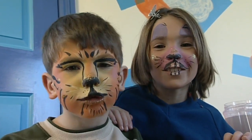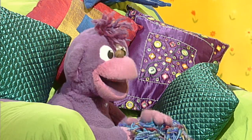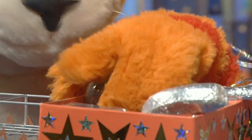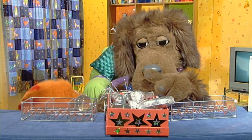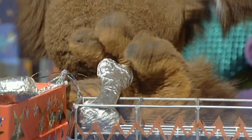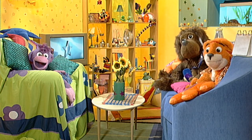Fab! Good choice! Ooh, and a good start for us both! Yes, it's a shiny for Dogsby and Tigs. A shiny ball, I think. Nice. Ooh, and a shiny for the dog. Ooh, shiny bone. And if you got it right, give yourself a shiny!